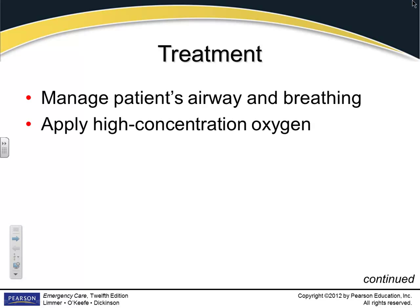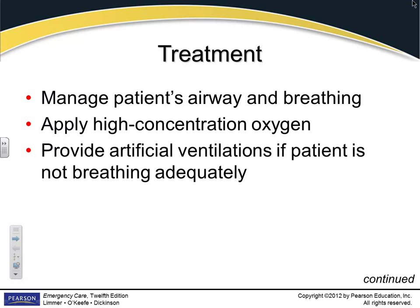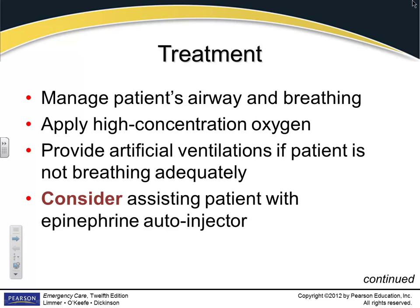Okay, your treatment is going to be ABCs right down the line, and whenever they're breathing inadequately, you're going to have to bag them. Consider assisting the patient if they have an EpiPen. That's one of the first things: if you recognize they're having an allergic reaction, do you have an EpiPen? Where is it? Let's get it. Usually it's pretty close at hand. What are you going to have to do before you assist a patient with their EpiPen? Before I call, what am I going to do?